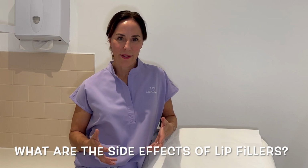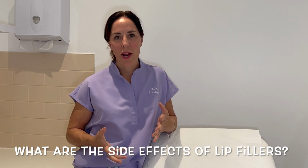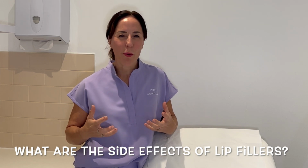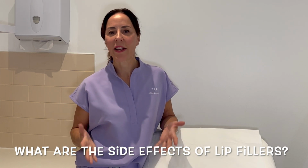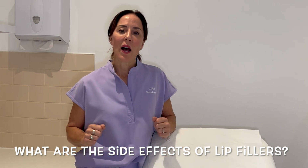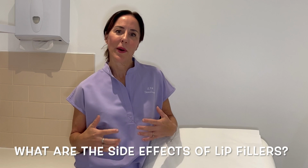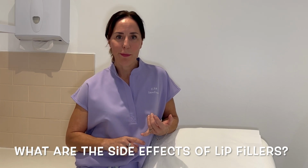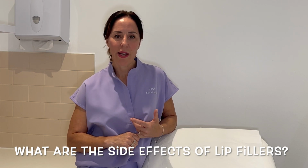Lips are super sensitive, they were made that way. So some of the side effects are really, really common. In fact, I always tell people to factor them in as a given, and if they don't happen, that's great. So what am I talking about? I'm talking about things like swelling. So most people will experience some degree of swelling.